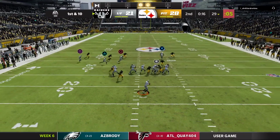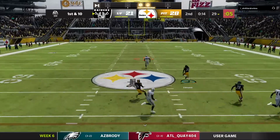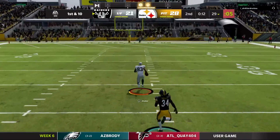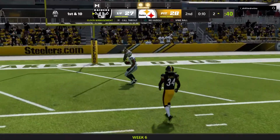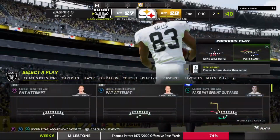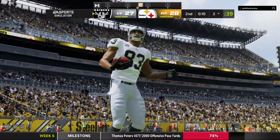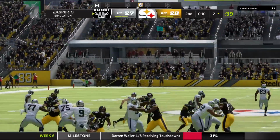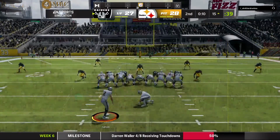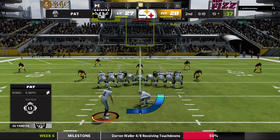Now Burrow on 1st down. And he'll look downfield for Waller. And that's caught inside the 35. And he will score. Touchdown, Las Vegas. Darren Waller in the final seconds of the first half. And the Raiders have a chance to tie the game here in the final seconds of the half.